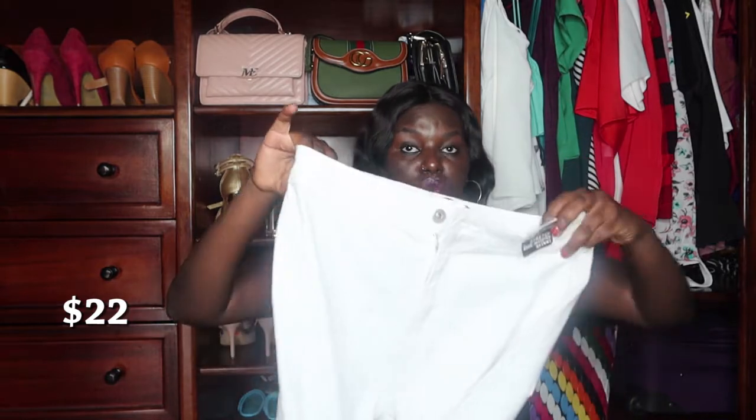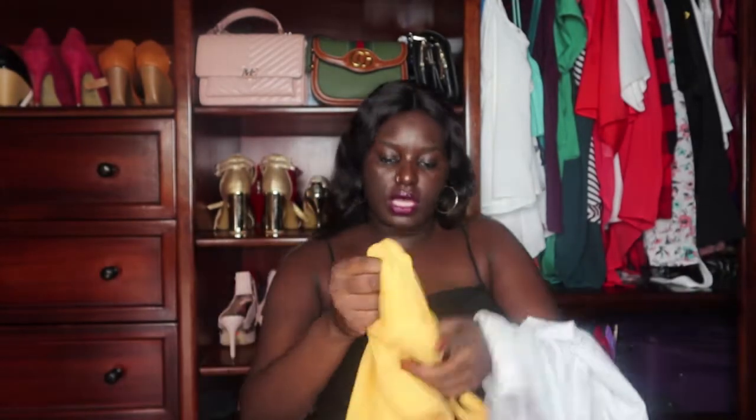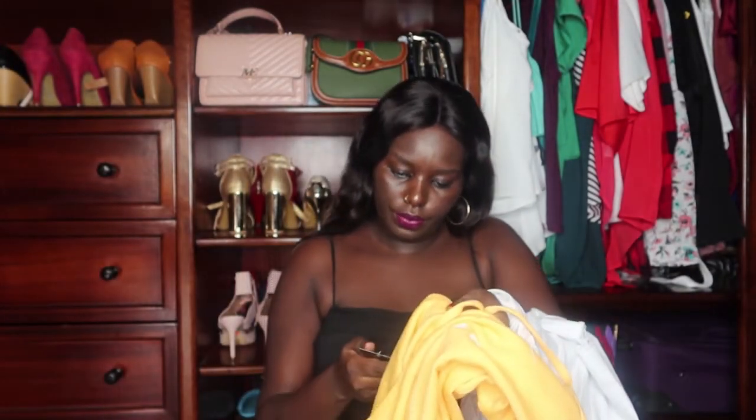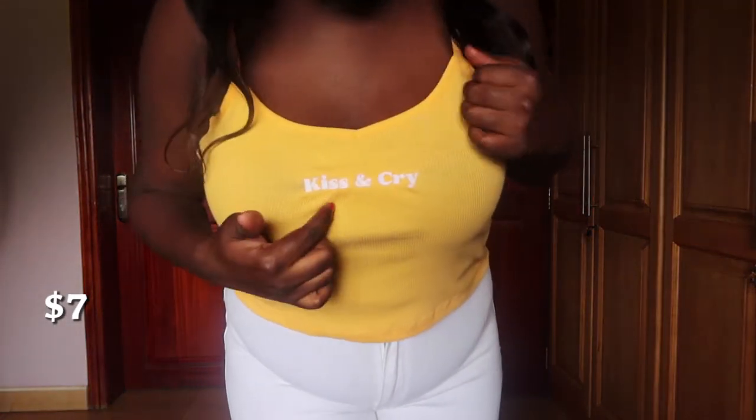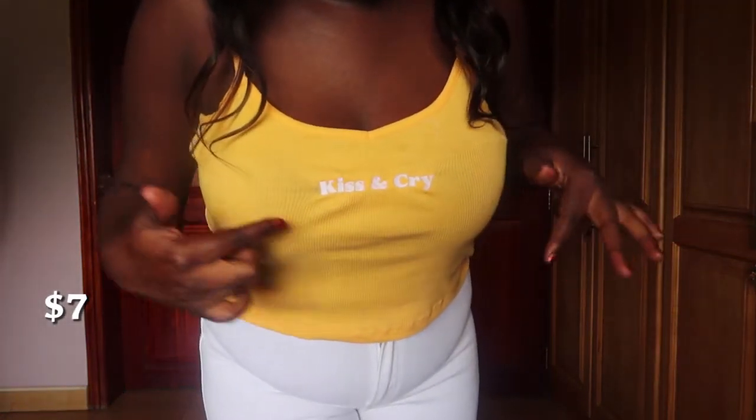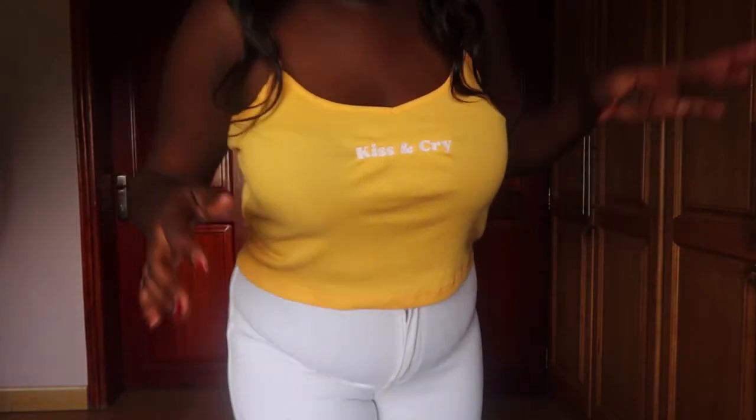And I bought it at 78,000. This was 78,000 as well. So yeah, and I decided to pair it with this cami top. It's called a cami embroidered top, and yeah, it's also in mustard yellow, guys. Yellow and white looks so good on dark skin.